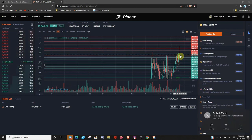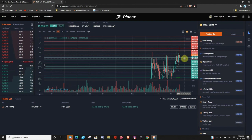So as soon as Bitcoin comes up and tags that, I just made more profit. As soon as it drops down, I just bought more Bitcoin. I don't have to worry about it. I can live my life. I can enjoy myself. And eventually I'll double my money and be able to withdraw that and start another bot. So this is truly amazing. Absolutely the best project that I have found.